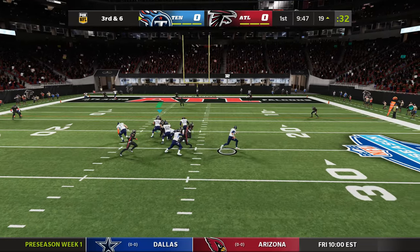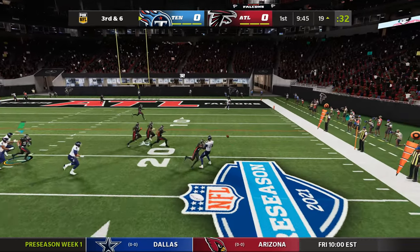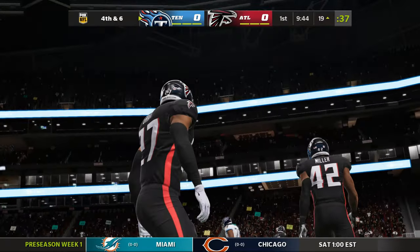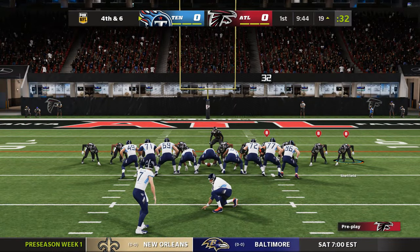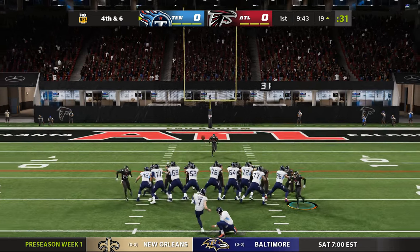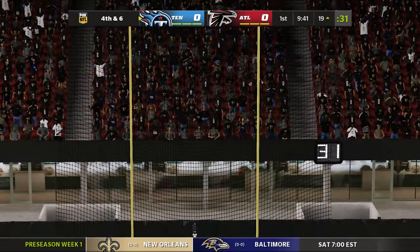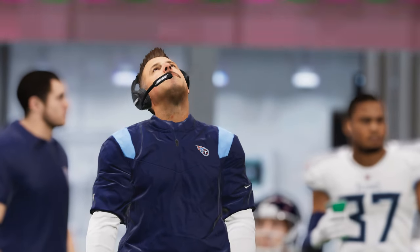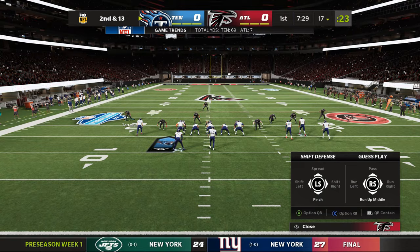Tannehill standing tall on the run, and starting rookie safety Richie Grant knocks that one away, and it's a field goal try. Bounces off the left upright and back into the end zone, and no good.